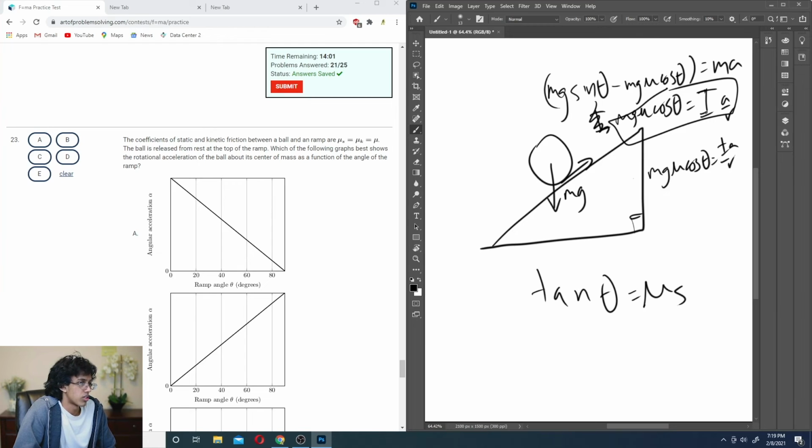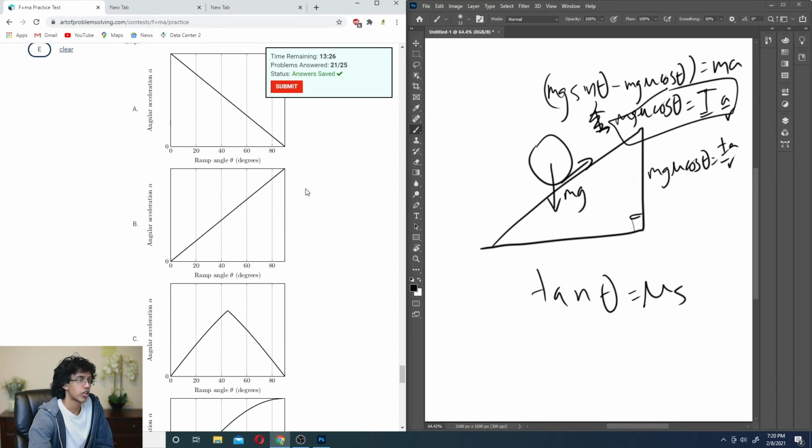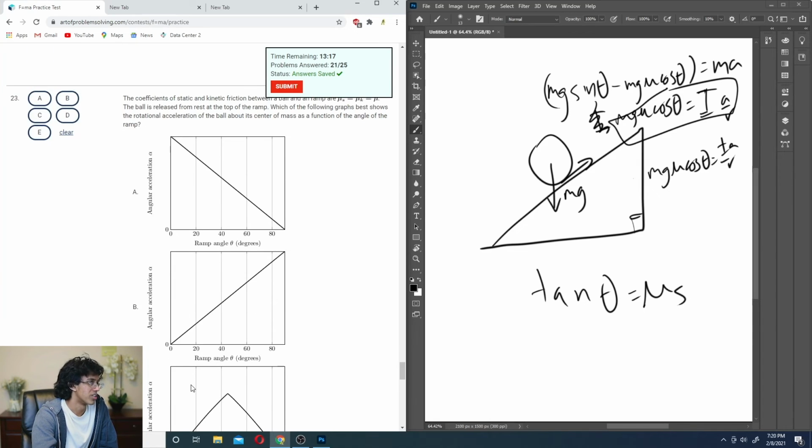In which case, in terms of the angle, is it just in terms of cosine, I guess? Wait, is it always just in terms of cosine then? How does this matter? Well, why would the other thing matter? It's only asking for rotational acceleration, right? So think about it this way: at 90 degrees, the rotational acceleration is for sure 0, right? It's not moving anywhere. At 0, it should also be 0.